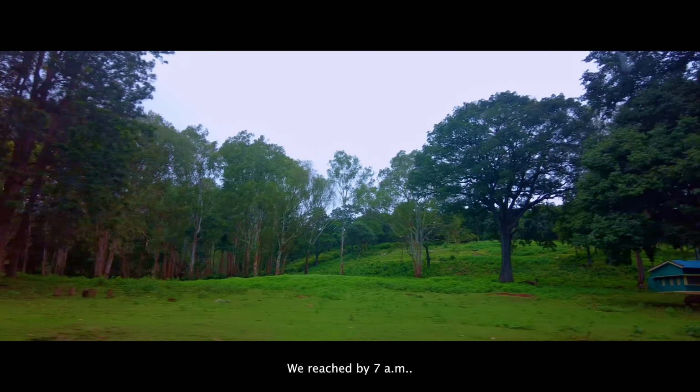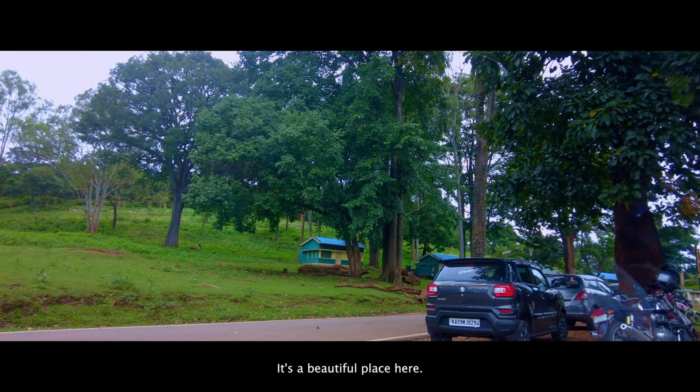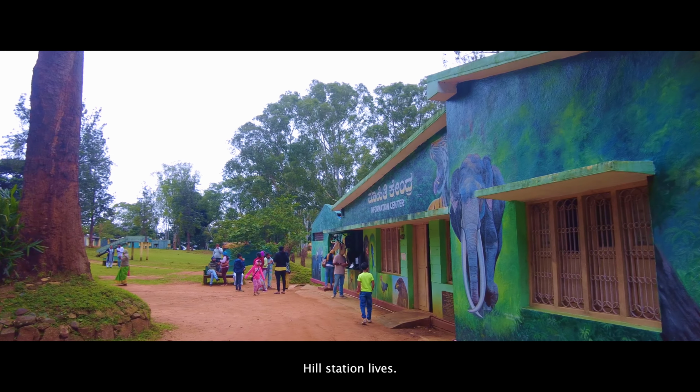We reached by 7 a.m. for the K Gudi Safari Drive. It's a 1 hour drive from the checkpost. It's a beautiful place. Here we felt typically small, beautiful hill station vibes.